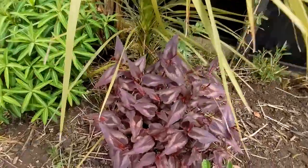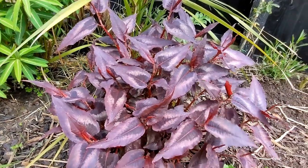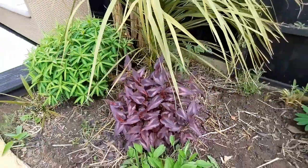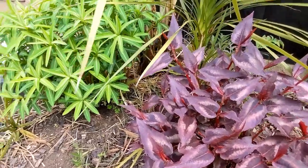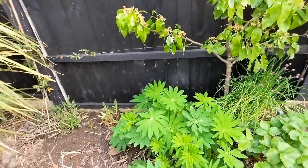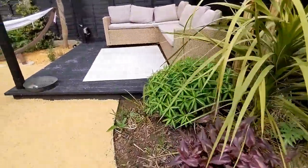Persicaria 'Red Dragon' is doing really well. This is all over the garden now. I've propagated this a lot, and it just gives a good contrast to the green. I mean, look at that when you compare the euphorbia to the persicaria. Just looks cool in my opinion. Lupins are coming back, conference pear tree, a few little self-seeded things actually.